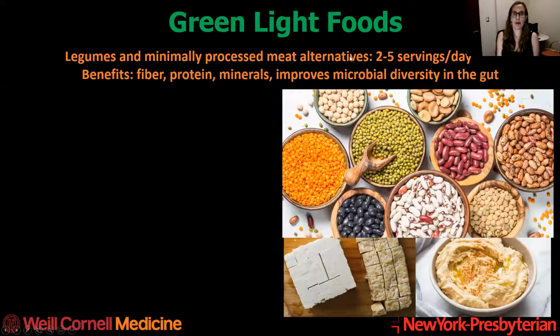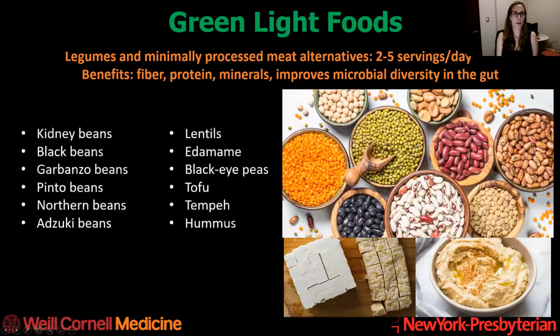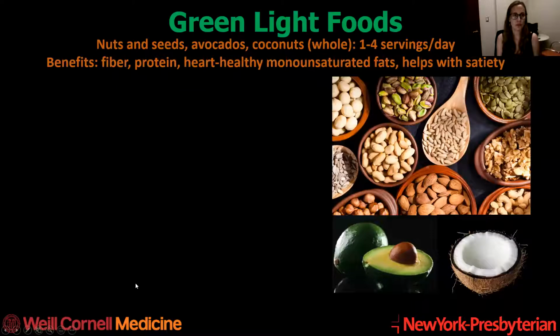Legumes and minimally processed meat alternatives. By that, I pretty much mean tofu and tempeh and maybe hummus, as we see here. But legumes are so healthy. They've been associated with the blue zones, which are the longest living populations in the entire world. There are scattered little pockets in the world of people who have the most longevity, and they all have the same thing in common: they eat legumes in high quantities. So all the beans, lentils, edamame, tofu, tempeh, hummus, these are really good for you.